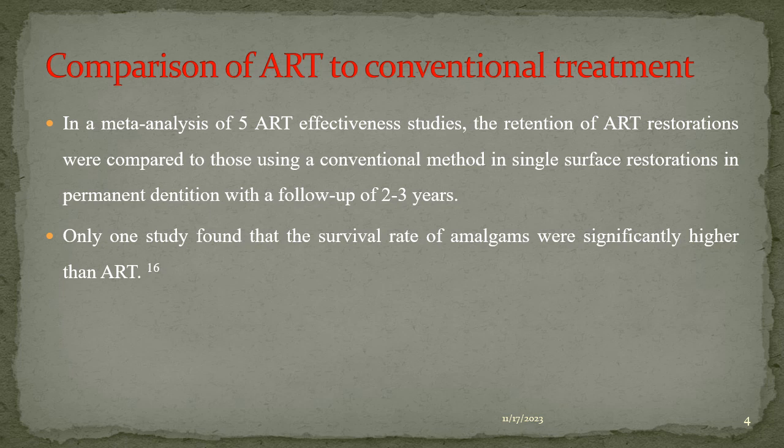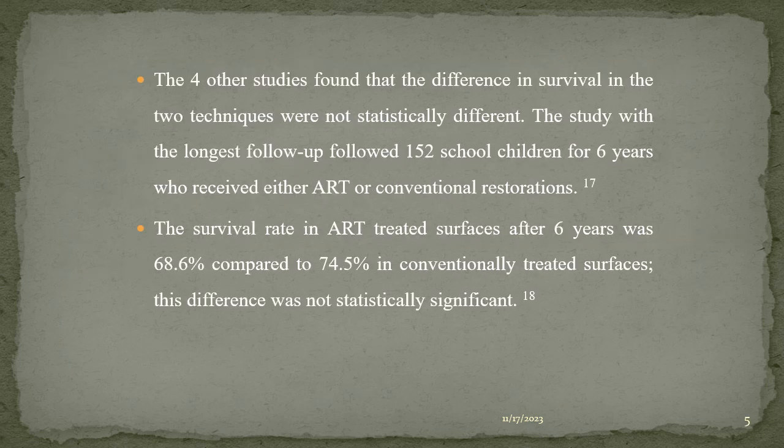In a meta-analysis of 5 ART effectiveness studies, the retention of ART restorations was compared to those using a conventional method in single surface restorations and permanent dentition with a follow-up of 2 to 3 years. Only one study found that survival rate of amalgams was significantly higher than ART. The 4 other studies found that the difference in survival in the two techniques was not statistically different.